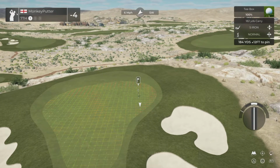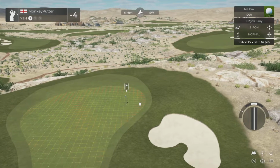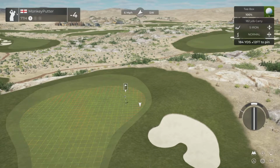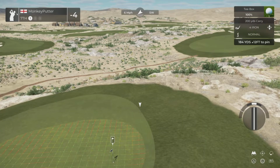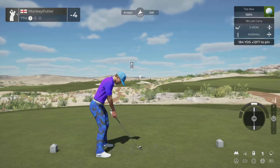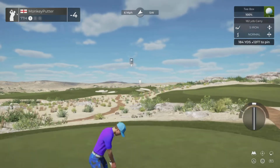Par 3, pin tucked in that far back right corner. It's going to be tricky to get the ball close to this one, particularly with that bunker guarding the right hand side. Slightly uphill, so it's going to be playing about 188 into a slight breeze. The problem I have here is that if I go up a club to the 4-iron, that's 200 yards, which is too much. So what I can do here is increase the loft to shorten the shot. It's just working out how much I need to increase the loft.